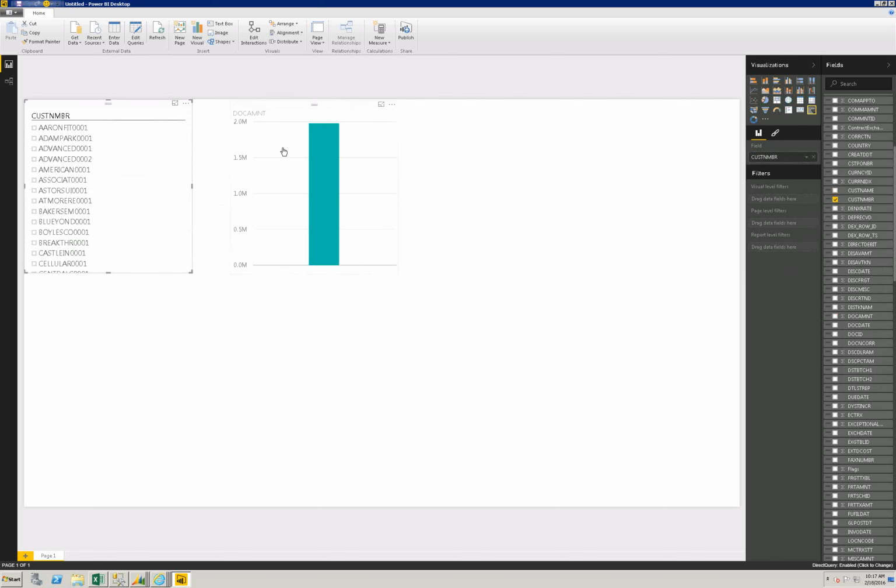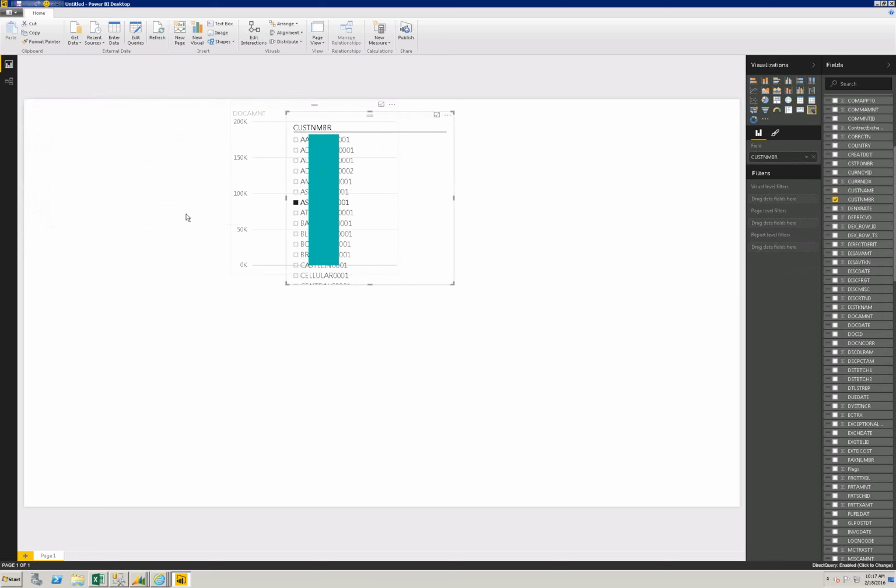So now with a slicer, as I click on each of these, the numbers will change. As you can see, this is changing. So I can find out Americana has $6,000 in sales. And Astor, oops, I moved this by accident.